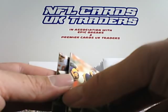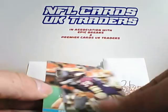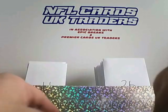Mike Wilcher for the Rams. Carl Banks for the Giants. Tim McGee for the Bengals. Herschel Walker for the Vikings. Carl Xavier, Bengals. The Bengals cards there, Dan.